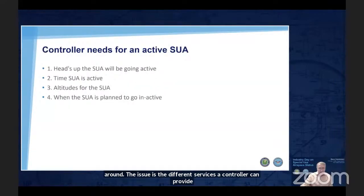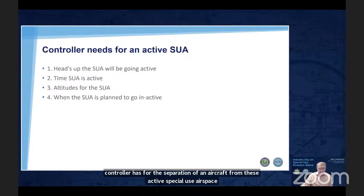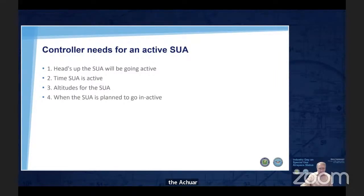Just like pilots, controllers need information about a special use airspace and its activation. This includes advance notice that the special use airspace will be going active, what time the SUA is officially activated, what altitudes are in use by the SUA, and the expected time the airspace will be deactivated. Controllers in general don't really care if there are aircraft in the SUA. They really just want to know the SUA status, either active or inactive. As long as controllers have this information in a timely fashion, we can plan traffic patterns and coordination efforts accordingly.